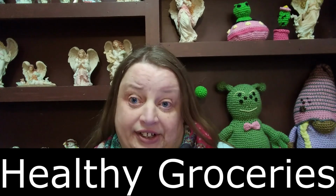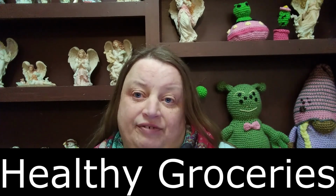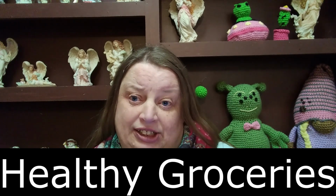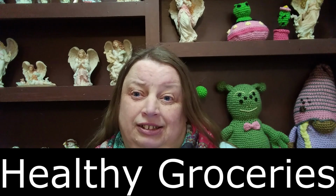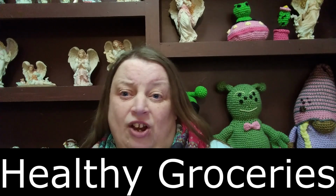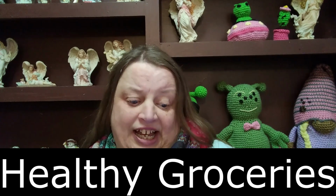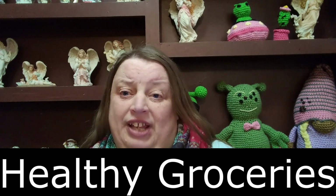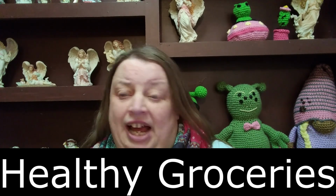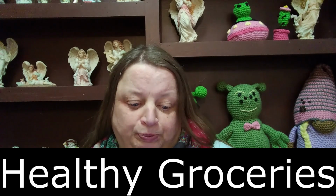Butternut squash, I love. With butternut squash, I tend to get the frozen diced butternut squash in the frozen food section. You can put it in the electric oven that I use a lot, or in your air fryer or your oven. Usually I season stuff with onion powder, garlic powder, and a little bit of cayenne. I don't add salt because, like I said, I'm on a low-sodium diet.